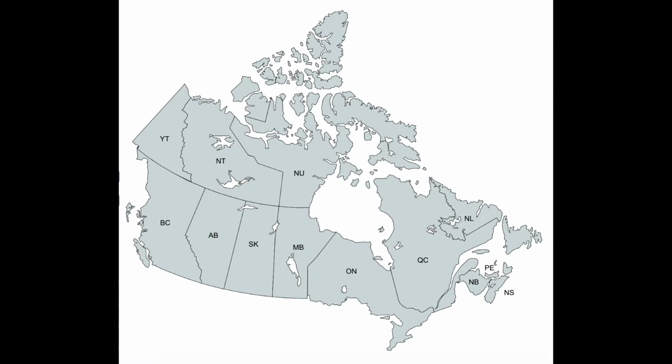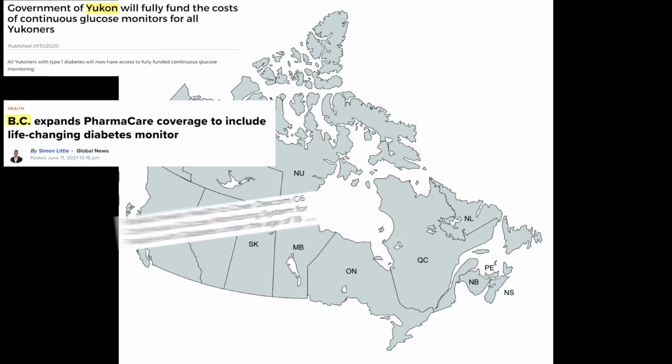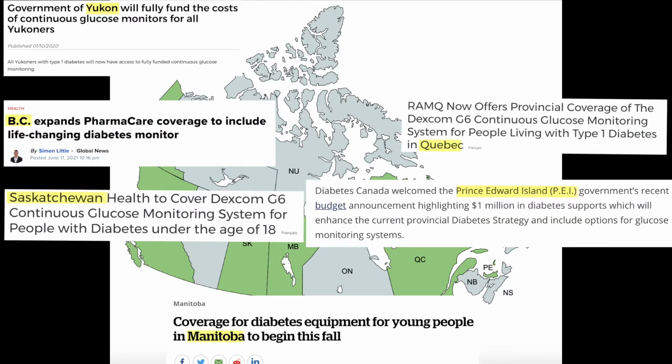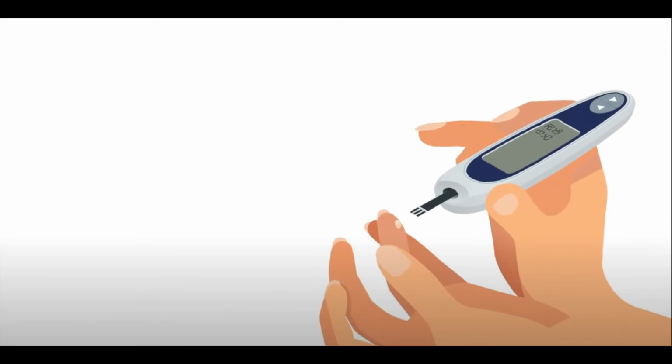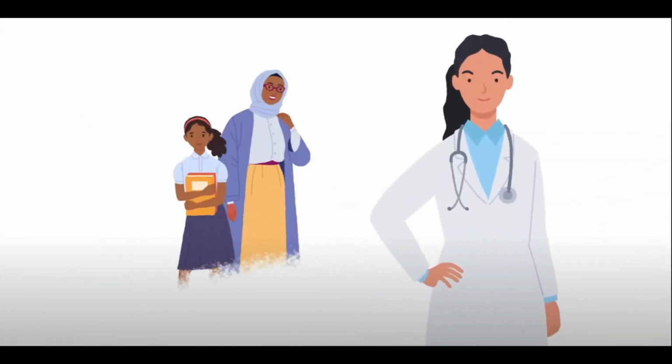Canada. In March 2020, the Yukon was the first province to announce public funding. Since then, there have been announcements in BC, Saskatchewan, Manitoba, Quebec, and PEI for varying levels of advanced glucose monitor public coverage. So what's the big difference between these two systems? There's the conventional method of finger pricking, where an average patient gets between 3 to 8 blood sugar readings per day.